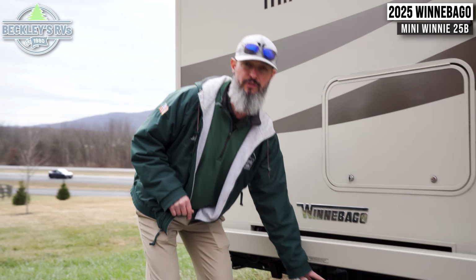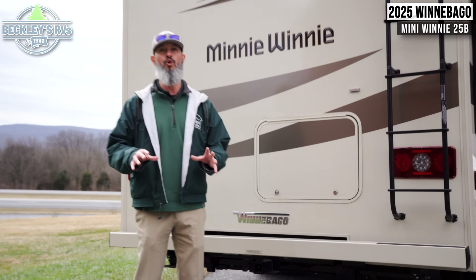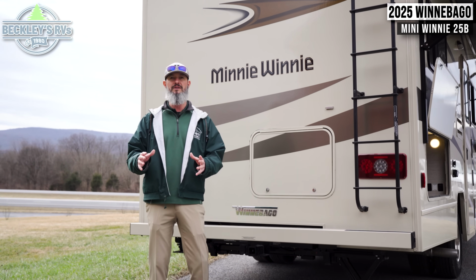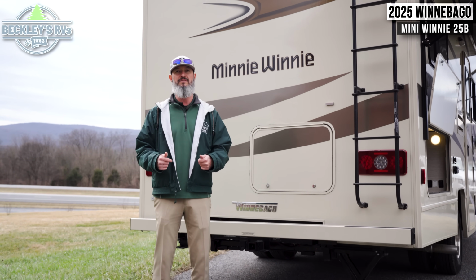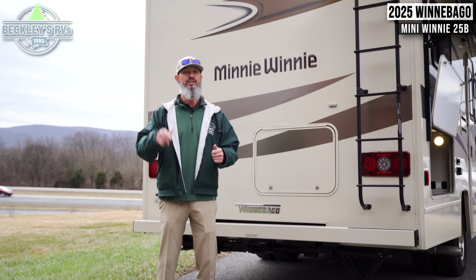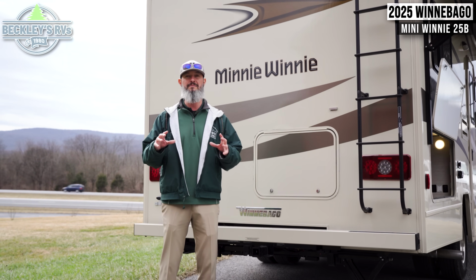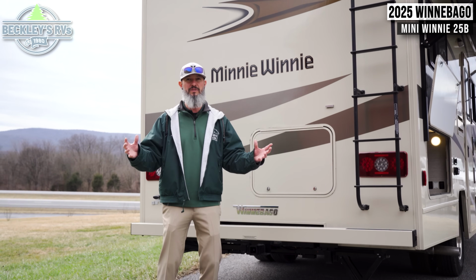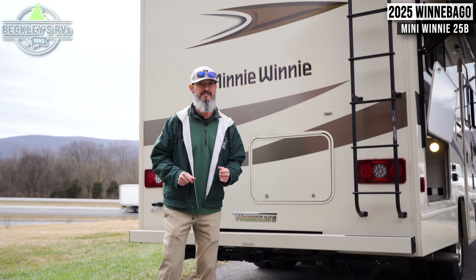We do have a really robust hitch here. This motorhome is phenomenal in carrying capacity. We have thousands of pounds that we can tow and thousands of pounds inside that we can take for cargo. If you want something to maximize weight capacity, as far as you need a lot to take with you, this is a floor plan you need to consider.